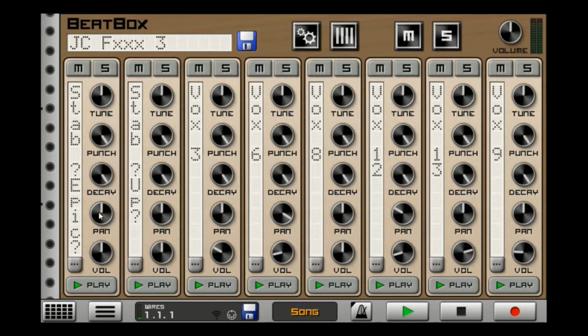Number three, stereo width. When I first started out making music, I never panned any of my tracks or sounds. Everything was dead center and it was killing my stereo width. Try panning your secondary hi-hats or your FX, your toms, your perks, you know, try experimenting with stuff like that.